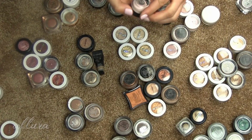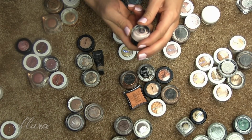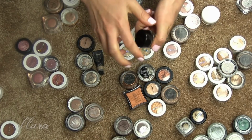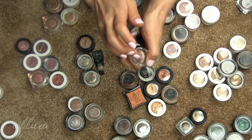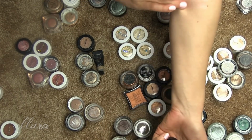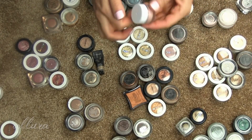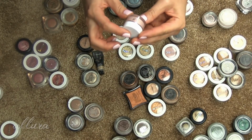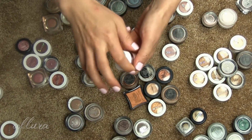I have an Avon, what are these called? Cream eyeshadows in Sorbet Bonbon. I think that's what that says. This one is nice and cooling on the skin. And we have an e.l.f. cream shadow, or this says Smudge Pot, in the shade Ain't That Sweet.